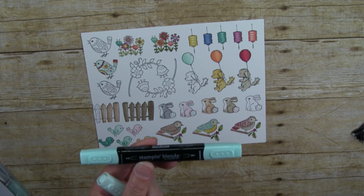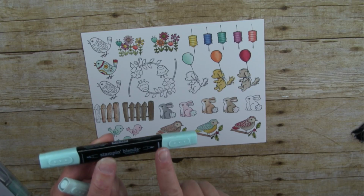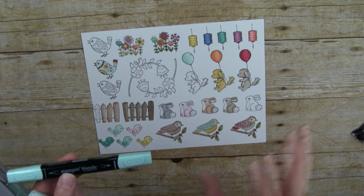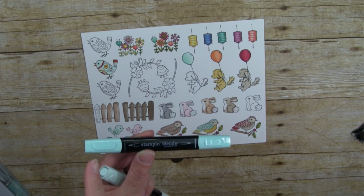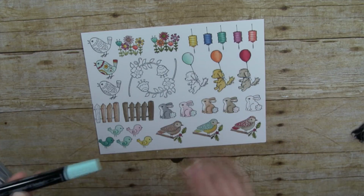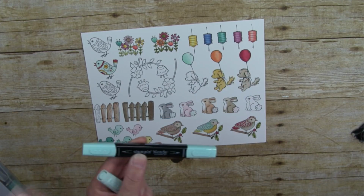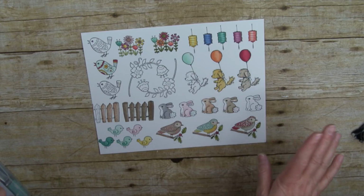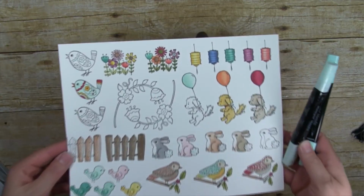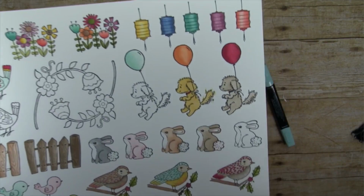My suggestion when you're brand new is to start with the nib end. The brush end gives out a lot of ink, which is great because it really gives you rich colors. But sometimes you can get a little too much. So I suggest start with the nib then move to the brush. You'll get used to it. The first time I did it, I did the brush. I had it all outside the lines. Switched to the nib, practiced a little bit, and now every one of them's inside the lines. So it takes a little bit of practice, but it's very easy to pick up once you start doing it.